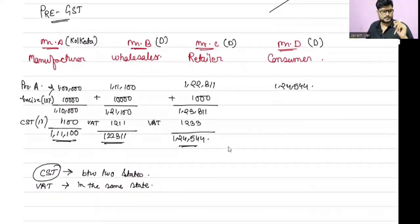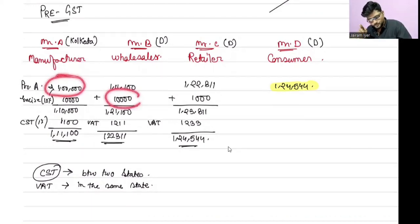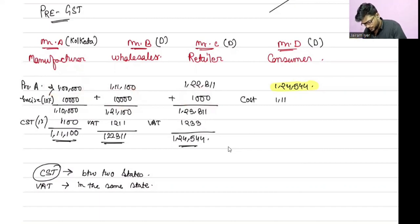What do you think is in this 1,24,544? From this amount, what actually is the product value? So that would be 1 lakh. No, why 1 lakh? 1 lakh is the product cost, plus the 10,000 which he added, plus this 1,000. This is the total cost of the product. 1,11,000. Correct. So what was the cost of the product? It was 1,11,000. Correct. Subtracting, do you know what figure comes out?